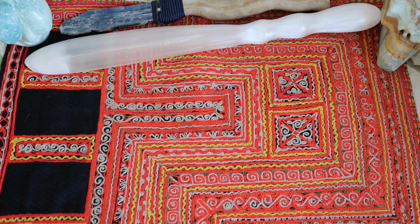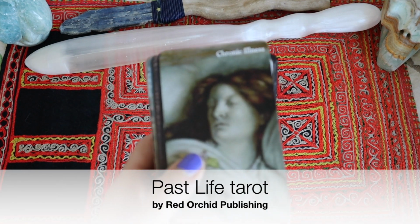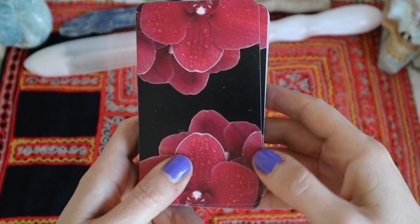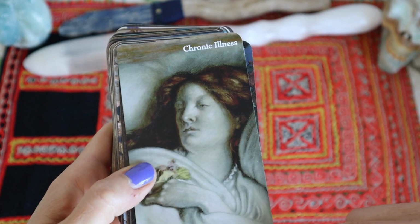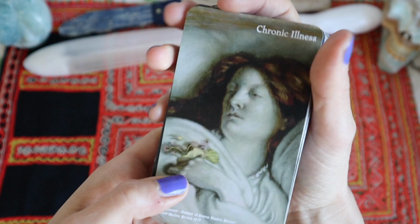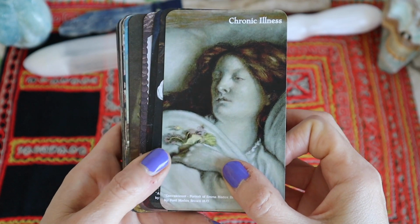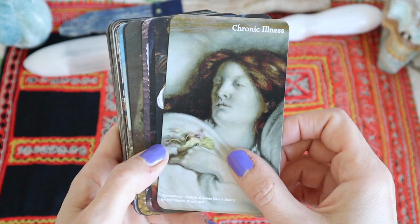Another one that I find quite unusual, especially when you think of what you use decks for. This is the Past Life Art History Tarot deck by Red Orchid Publishing. So basically it is a tarot deck, and I have an interview recorded also with the creator of this deck. So take a look at the Past Life Tarot from Red Orchid Publishing. Basically it's a deck to read past lives.